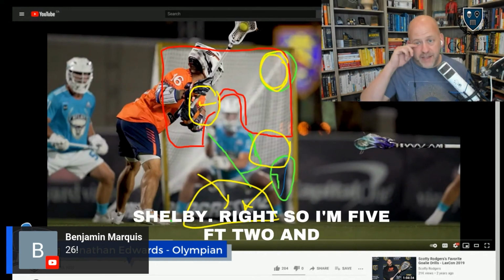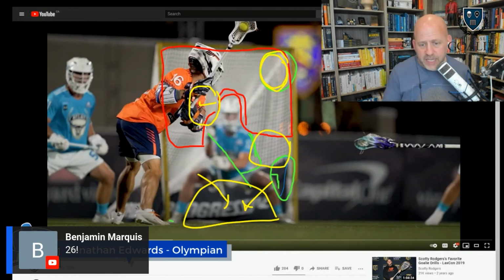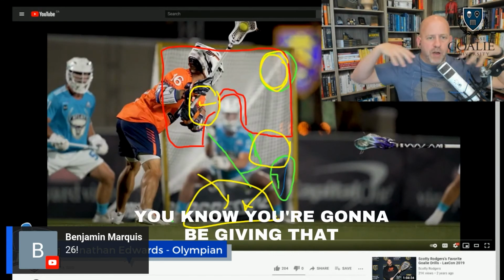Shell B writes, I'm 5'2" and I had 62%. If I could do it, he can too. Yeah, Benjamin, you're 5'7", man. I was 5'7.25" in high school, right? So you can do it. It's not that big of a deal. It can actually be an advantage because you have net up there that you're going to be giving up.